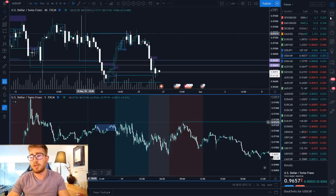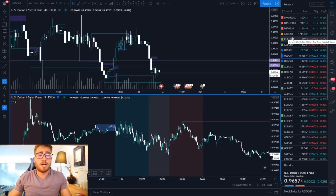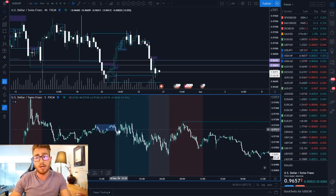Now, it doesn't just work on this pair, guys. It'll work on multiple pairs. Really, you guys are going to have to experiment for yourselves, look at the different pairs, see how it's actually going to react for you. You're generally going to want to look for the following trend. And something like this, you might not even want to enter. You're not going to be able to get this every single day.